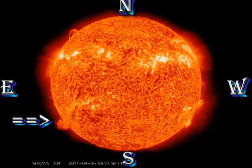Remember that prominence I was talking about yesterday, down in the southeast? Well, let's take a closer look at that. Here's a 24-hour movie of just that area, taken in the Helium-304 line. You can see how large and dynamic that region is. This is what's known as a polar crown filament.